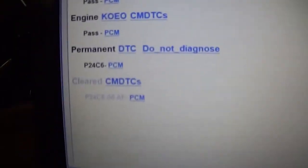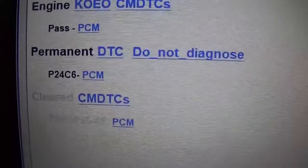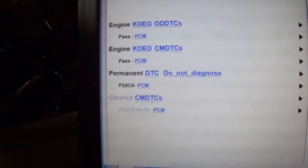Okay, see, on demand and continuous pass, but we have it in permanent. And it'll most likely stay that way for a long time, but there's no reason to worry about it.